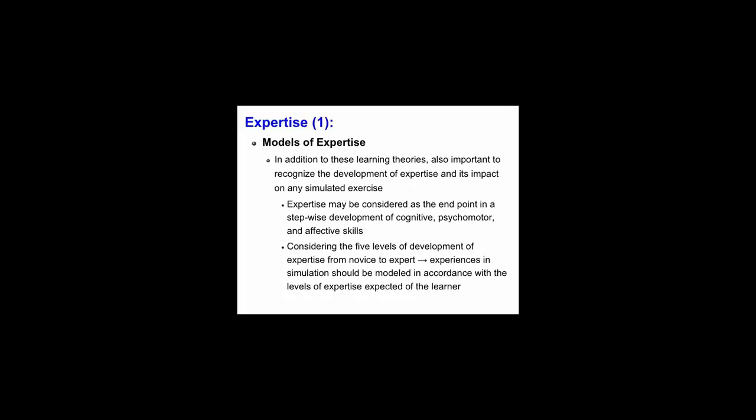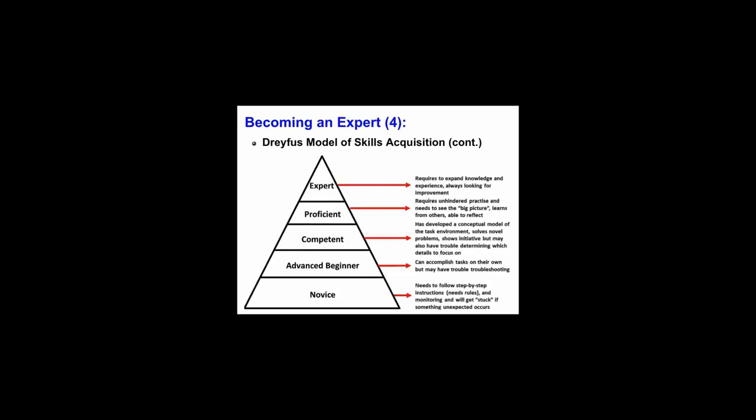Any experiences in a simulation should be delivered and modeled in accordance with the levels of expertise expected of the learner. We begin with a look at the Dreyfus model of skill acquisition. The model is based on a report by Hubert Dreyfus and Stuart Dreyfus in the early 1980s called a 5-stage model of the mental activities involved in directed skill acquisition.